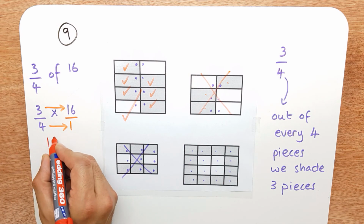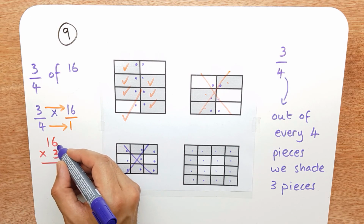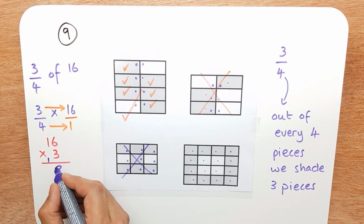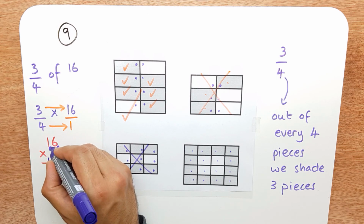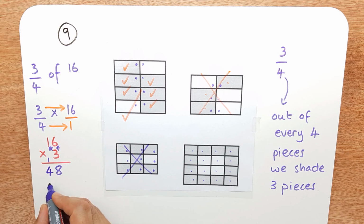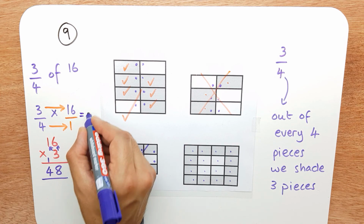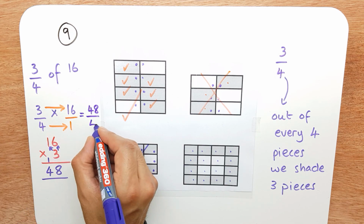So I'll do 16 times 3 in columns. 3 times 6 is 18. You put the 8 down and carry the 1 to the next column. So I've done this multiplication. Now I need to do 3 times 1. So 3 times 1 is 3. Plus the 1 we've carried is 4. So 16 times 3 is 48. So our top part there is 48. And 4 times 1 is 4.